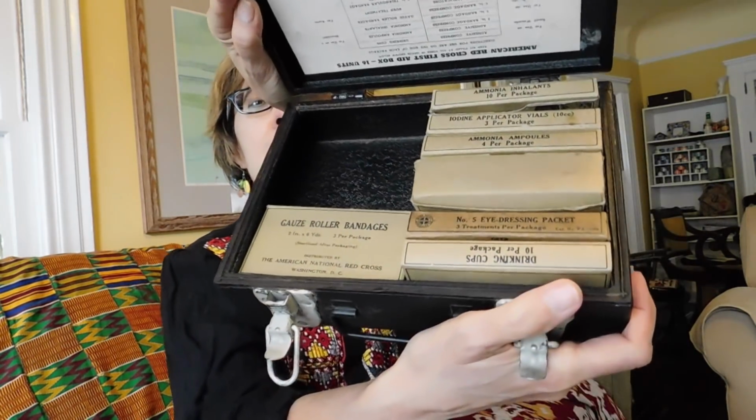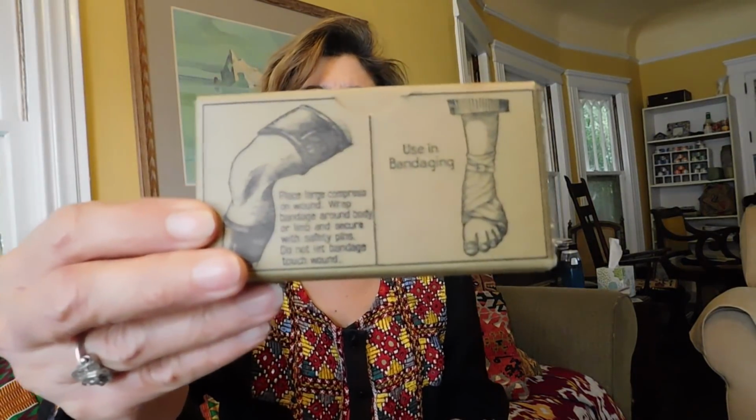So sweet. And got this Red Cross first aid kit. It's a really heavy metal box, and I believe that this dates from around the 1940s. Need to do a little more research. But it has much of the original contents, not all, but it's got ammonia inhalants, gauze roller, bandages. I love the little how-to illustrations on the back of the boxes.